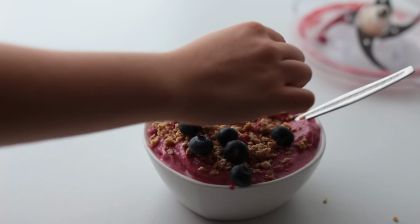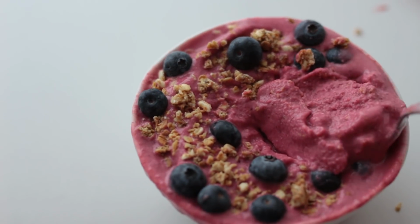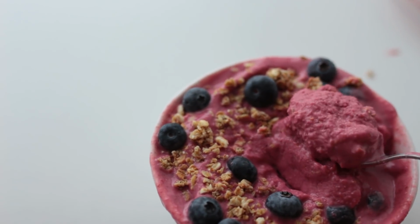This tasted like a fancy strawberry ice cream, probably because of the cinnamon pumpkin seed strawberry combination.